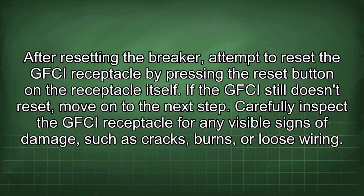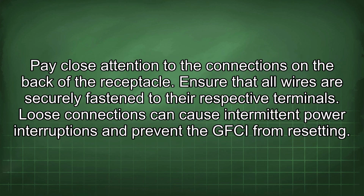Carefully inspect the GFCI receptacle for any visible signs of damage, such as cracks, burns, or loose wiring. Pay close attention to the connections on the back of the receptacle. Ensure that all wires are securely fastened to their respective terminals. Loose connections can cause intermittent power interruptions and prevent the GFCI from resetting.